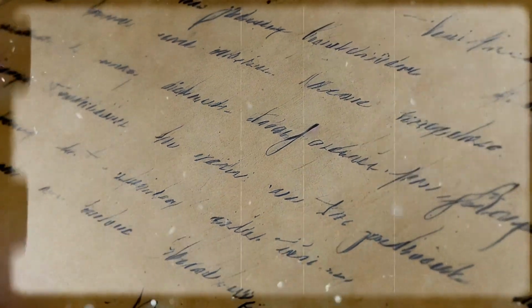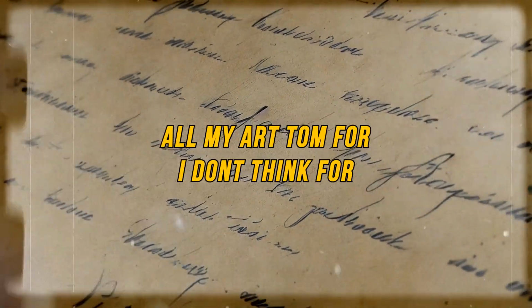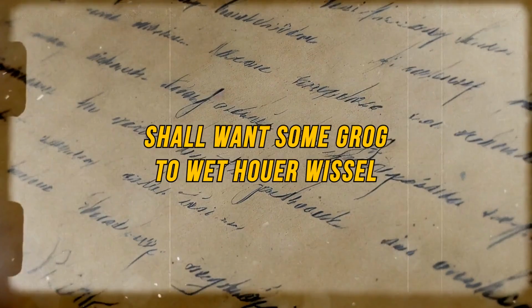Even now, no one can understand the contents of this paper. The letter had weird words and incoherent sentences like, "All my art, Tom, for I don't think for," or "shall want some grog to wet our whistle."